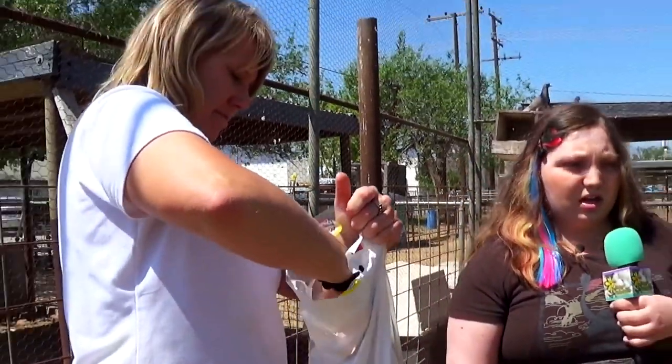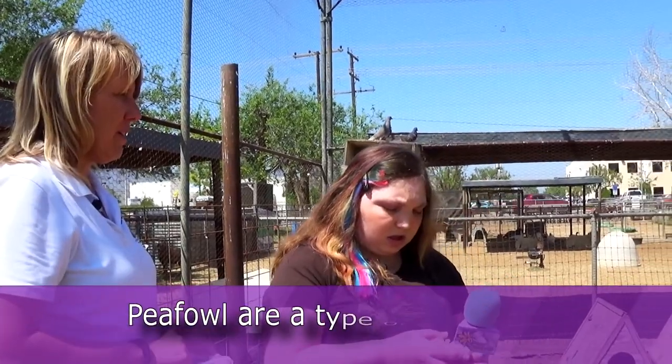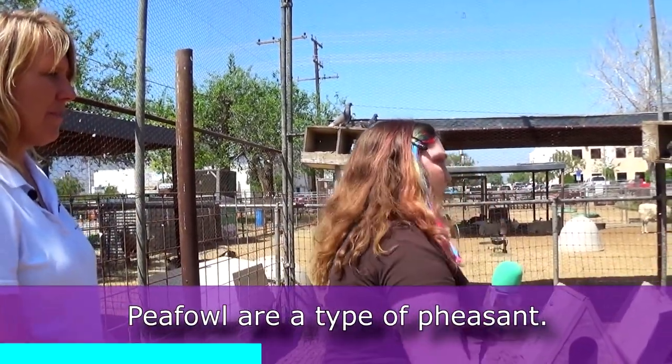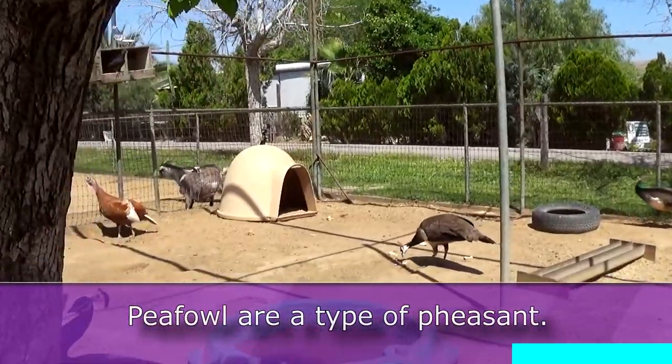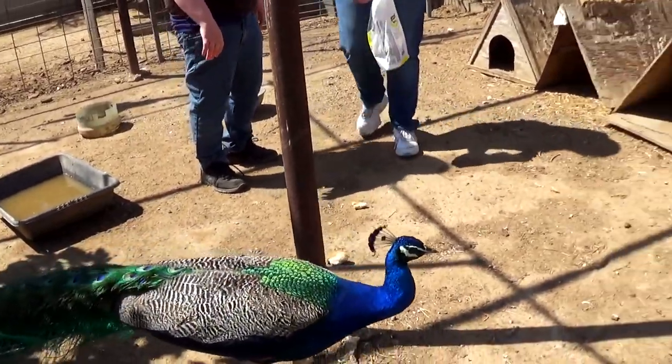Is it time to give them some bread? It sure is. I give it to my chickens. You want to tear it up into little pieces, and you can throw it out there to them. There we go. See? This peahen is interesting. I'm having fun today. You know, isn't this cool?